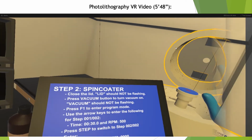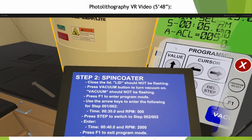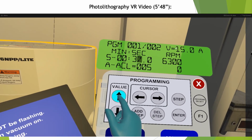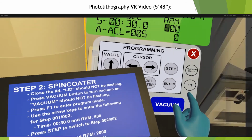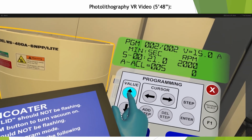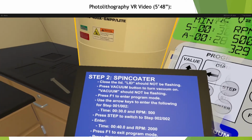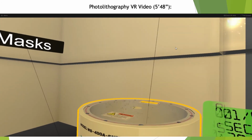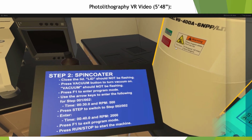Then to set up the spin coater, I close the lid and turn the vacuum on. I set the sequence to run for 30 seconds at 500 RPMs for the first step, and then step 2, I set it to run for 40 seconds at 2000 RPM and start the process. During this process, looking in the machine, we can watch the photoresist spread across the wafer as it should.